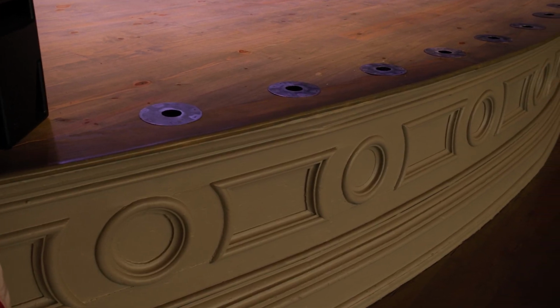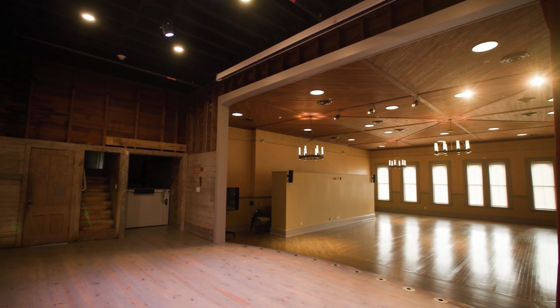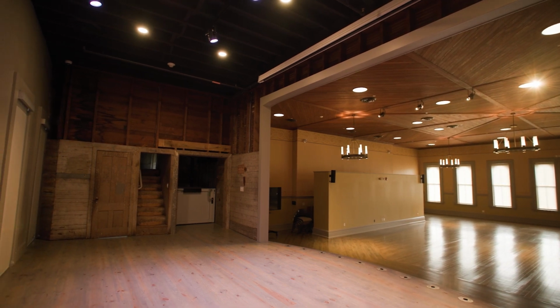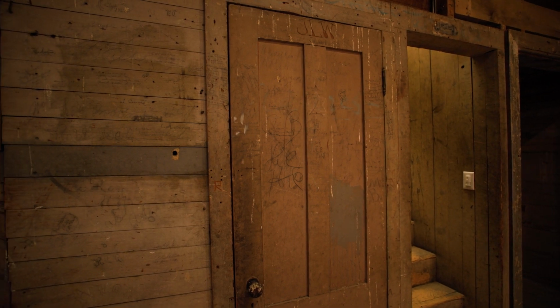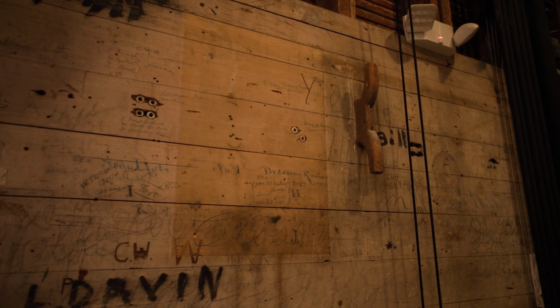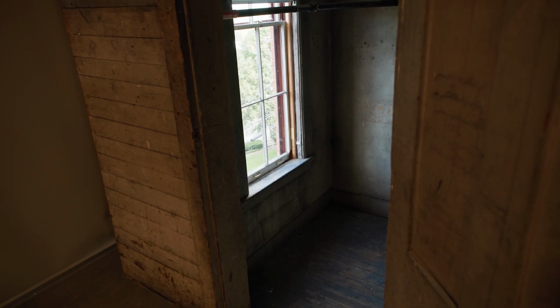Part of the restoration was preserving the graffiti. We have graffiti that dates back to the late 1800s, from the different performers that performed here, the different traveling shows that performed. So it's kind of cool to look at that and go, geez, that's from 1895.